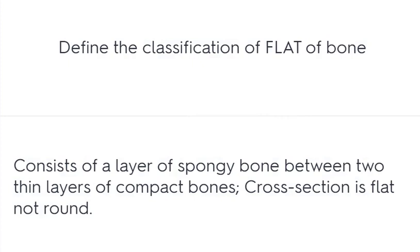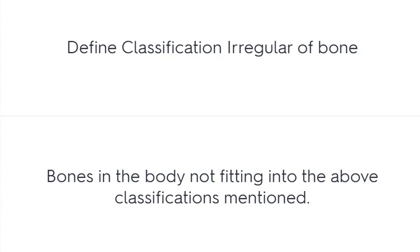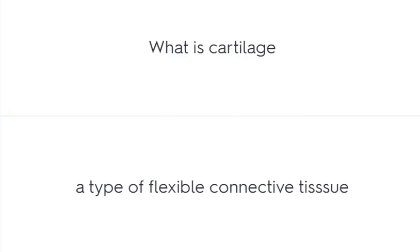Define the classification cuboidal of bone: referred to as short bones. Define the classification flat of bone: consists of a layer of spongy bone between 2 thin layers of compact bone. Cross-section is flat, not round. Flat bones have marrow but lack what? Bone marrow cavity. Define classification irregular of bone: bones in the body not fitting into the above classifications mentioned. Vertebrae are considered what? Irregular bones. What is cartilage? A type of flexible connective tissue.